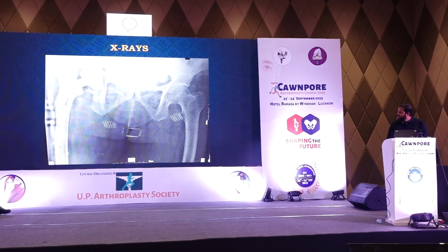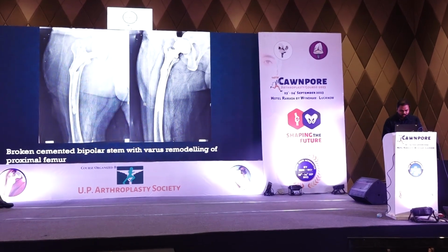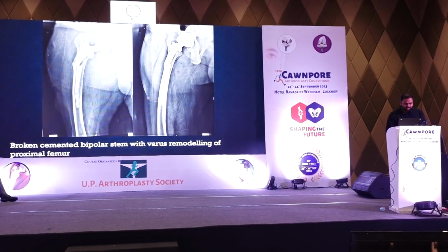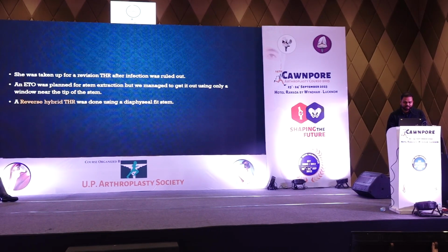This is the X-ray. This was a broken stem with some varus remodeling, and the cement restrictor is not there, so the cement has gone a little bit more distal to the stem tip. She was then taken up for a revision THR after the infection was ruled out.